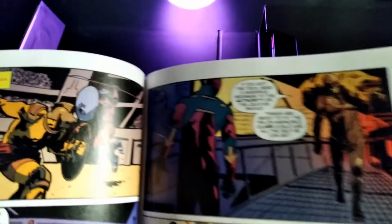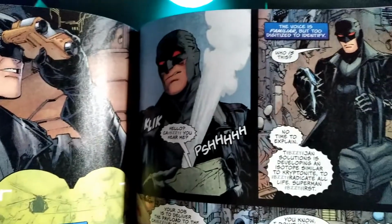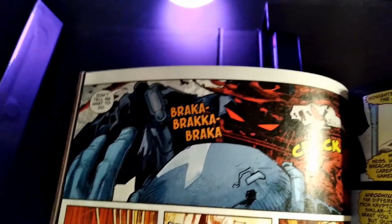So yeah, we're seeing multiple stories in all of these Future State books, which I guess they're just trying to. And then there's another story in here too. I think this is about the Midnighter. Yeah. And I don't know too much about him. I know I've seen him interact with Nightwing and stuff.